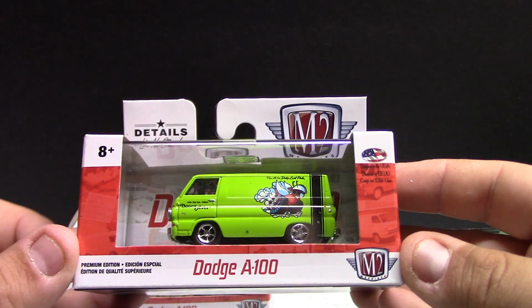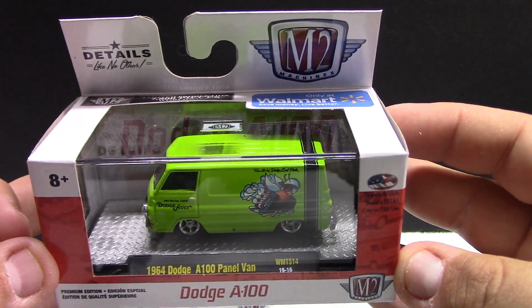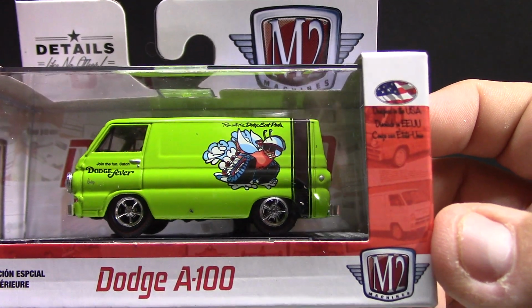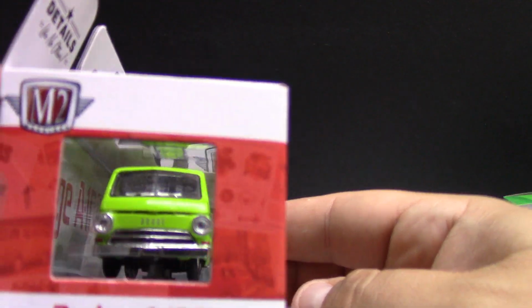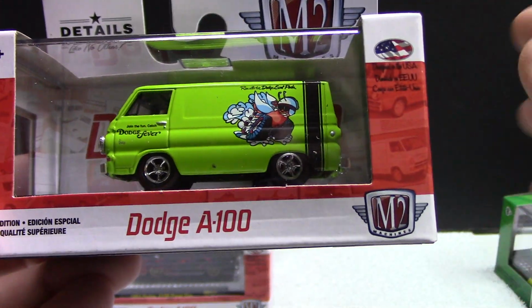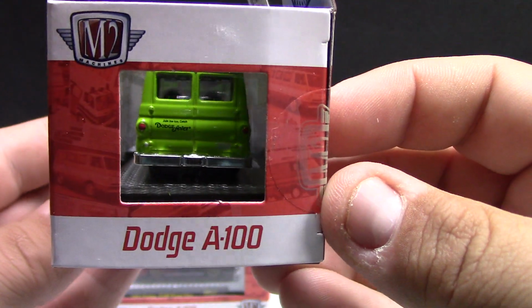We got a Dodge A100. This one here is a 1964 Dodge A100 panel van. Very cool in the lime green. It's got the Dodge Fever on the side. Very, very cool. Just stunning detail. Absolutely love it. Again, all this stuff is new release. A lot of this stuff is within the last month for sure. So, very, very cool.